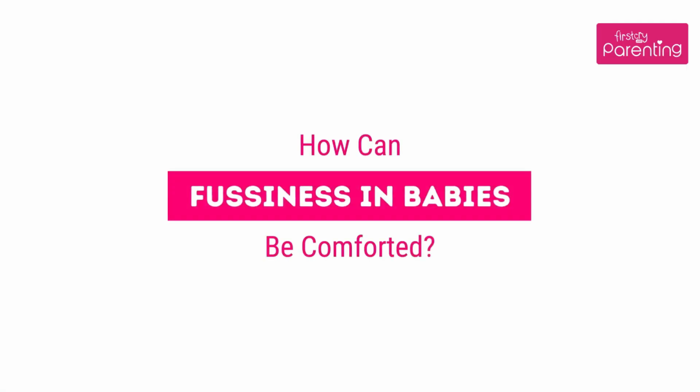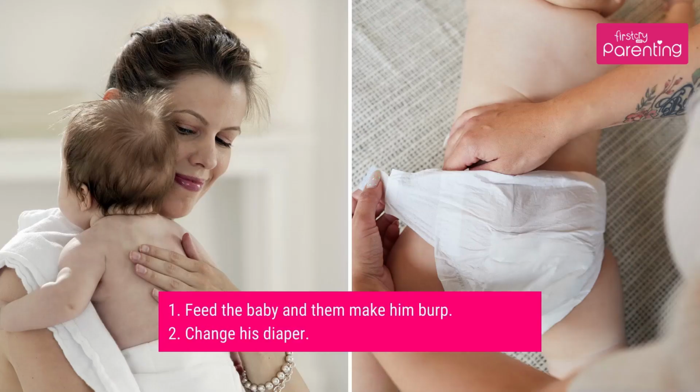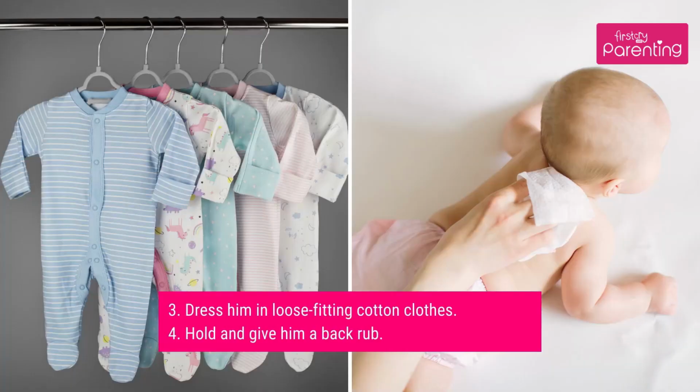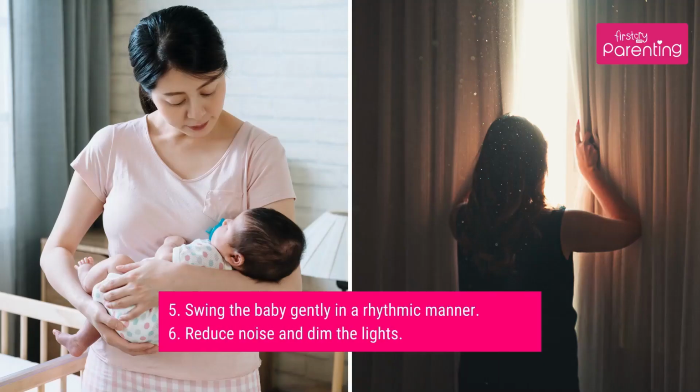How can fussiness in babies be comforted? 1. Feed the baby and then make him burp. 2. Change his diaper. 3. Dress him in loose-fitting cotton clothes. 4. Hold and give him a back rub. 5. Swing the baby gently in a rhythmic manner.